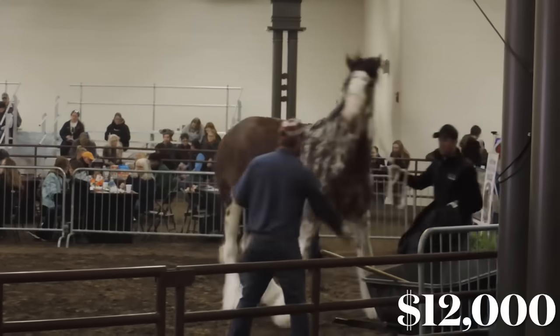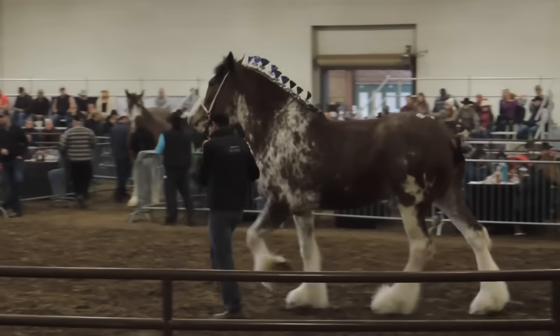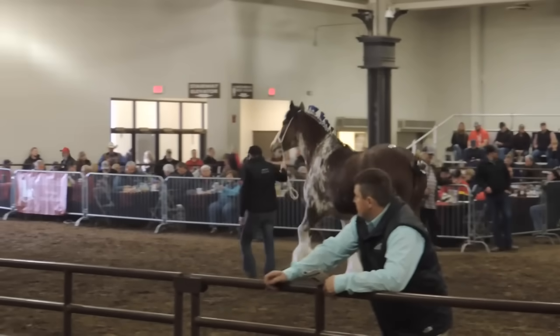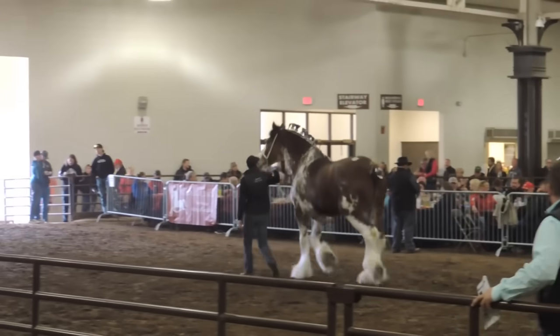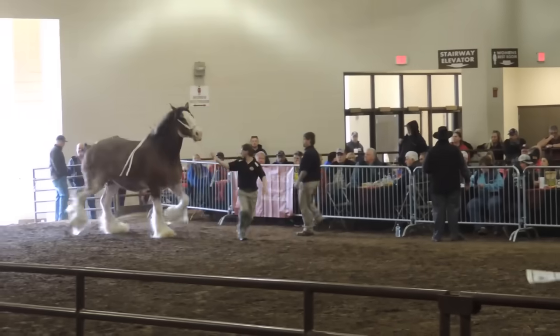It was definitely hard watching her walk away, but it was probably for the better and meant to be because we have a full plate right now taking care of Oliver and our other horses, and we have a lot of fencing and things that need done before we bring in another Clydesdale. But she was just beautiful and an absolute dream.